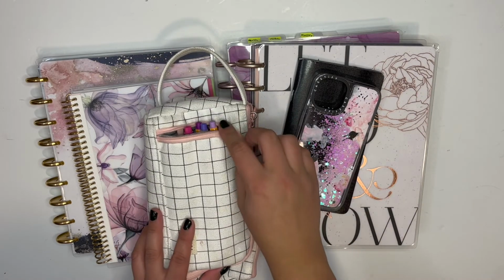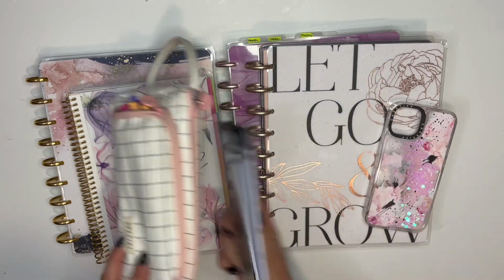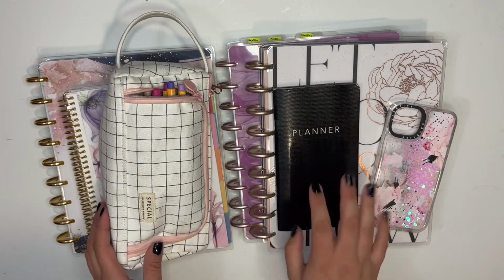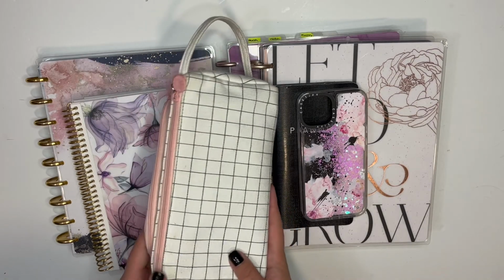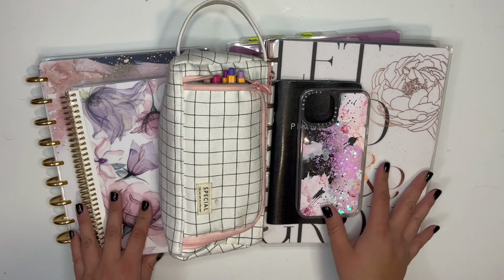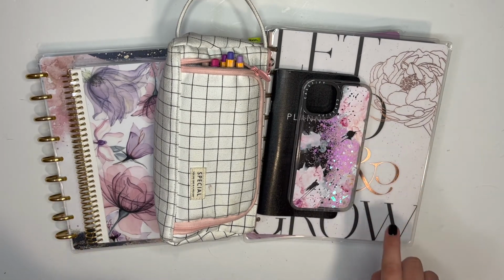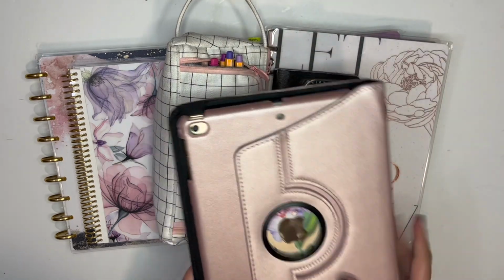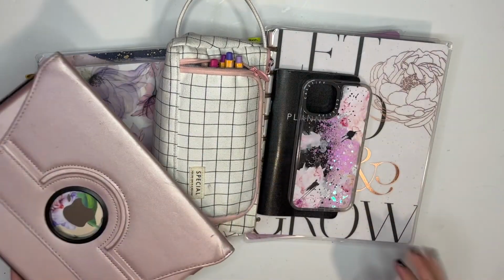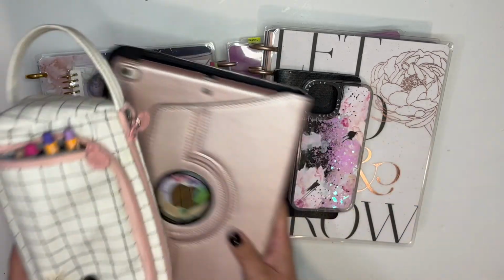That way I have all of my functional pens that I need, and then I keep this inside of here. So that's nice. It doesn't really go with the theme, like this grid pattern, but it definitely matches, I think. And this is my iPad and my iPad case, and it's just so perfect. Oh, I love when everything matches.